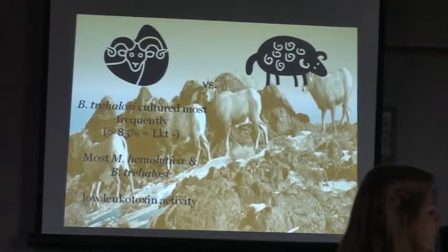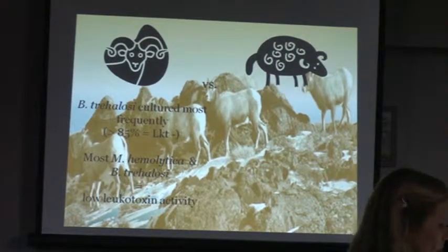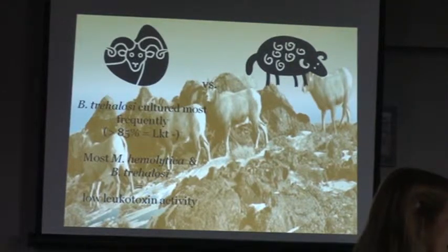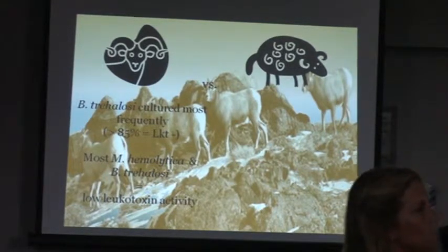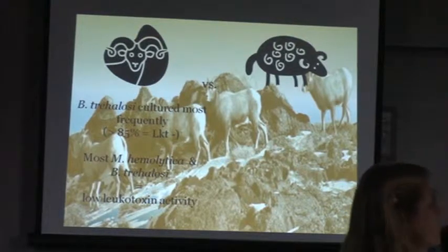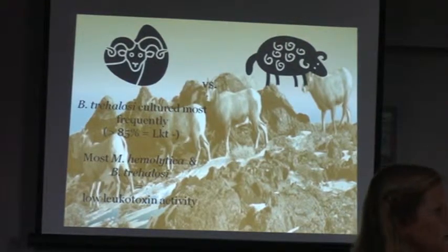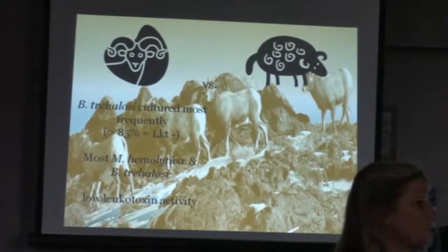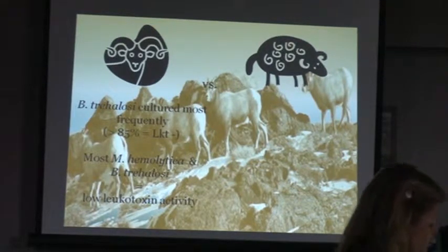And then if they do encounter leukotoxin activity and they do encounter M. hemolytica, it usually has very low leukotoxin activity, which would make sense to me because it's obvious that these bighorn sheep can't handle high leukotoxin activity. It would kill them. So it makes sense that normally they have to carry bacteria with lower leukotoxin activity because they can't handle it any other way.